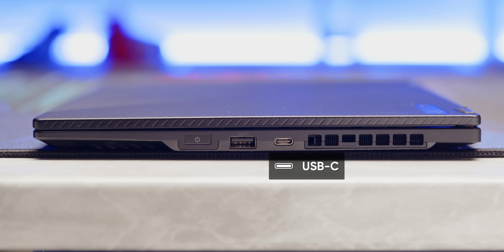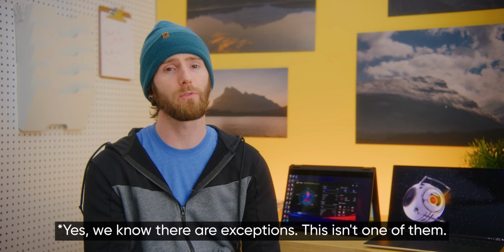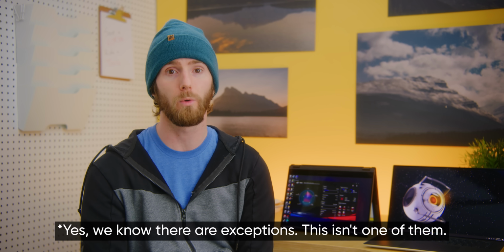As for I/O, at first glance, it looks exceptional for this class of laptop. You get 2 USB Type-Cs, a Type-A, and full-sized HDMI. But I was a little disappointed when I realized it was HDMI 2.0, and when I remembered that AMD machines don't have Thunderbolt.